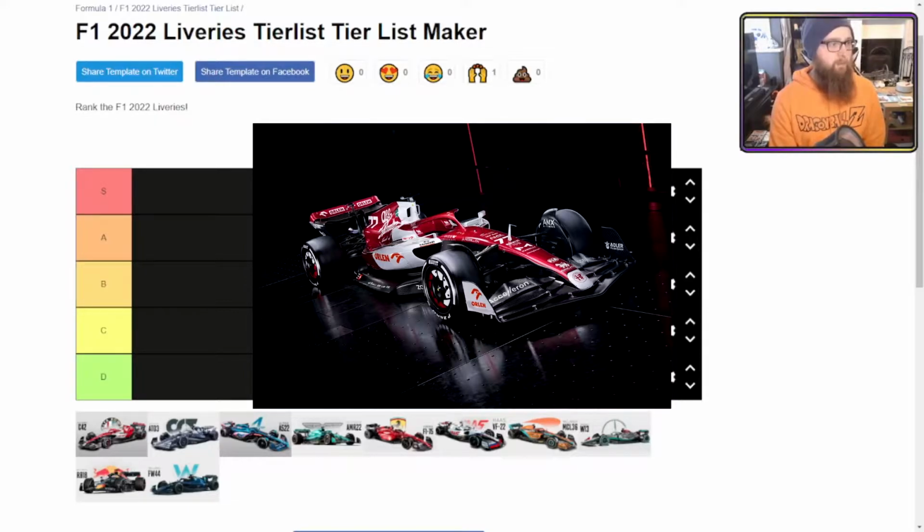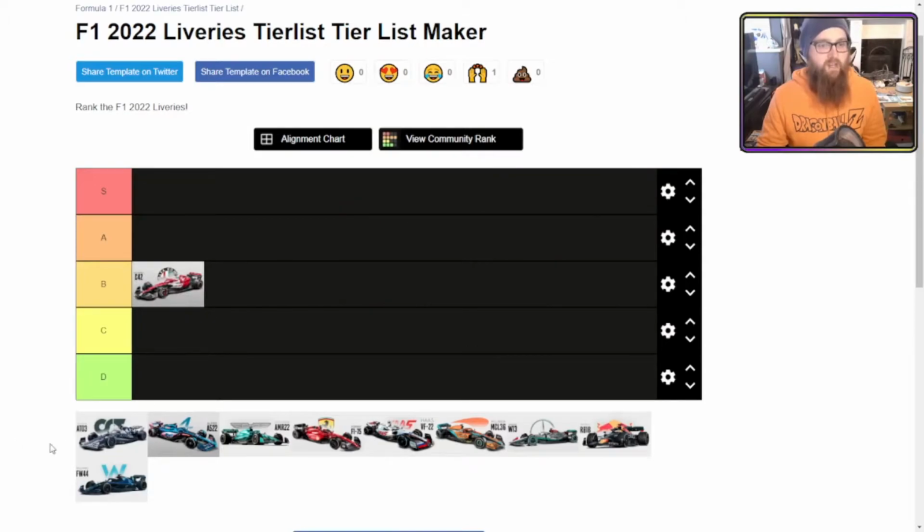They've also gone with the black accents, which is a very common theme for cars this year, which gets a bit samey the more you see of these cars. I don't know how it's going to translate on track, but obviously you use black to clash against the colours because it makes them stand out more, makes the colours pop a little bit more. It's a nice looking car. I don't hate it at all. It doesn't blow my skirt up or anything like that, but it's a nice looking car. It's a good baseline for B, I think.